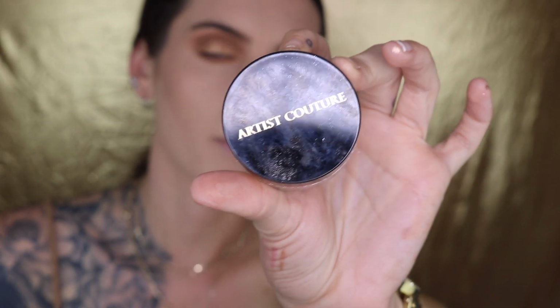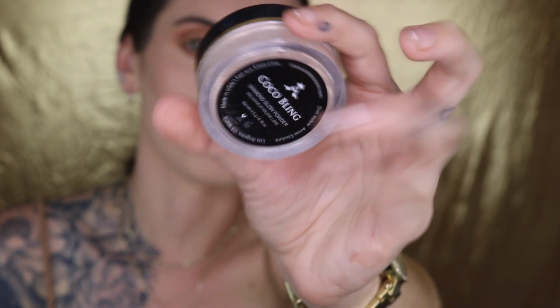Now I'm going to put some of this Artist Couture Diamond Glow powder in Cocoa Bling on my inner corner and my brow bone. Alright, now that I'm done with that eye, I'm going to go do the other eye and I'll be right back. I'm back. Oh my god, my eye is so itchy. My eyelash is like poking my eyeball. As you can see, I finished this eye.